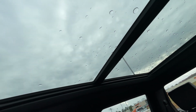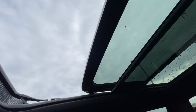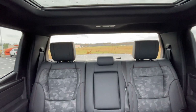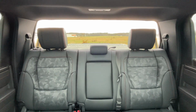Now let's see how far this roof goes back. We're gonna one touch. That's how far it goes with one touch. Hit it a second time, it goes all the way behind the skylight there. So pretty impressed by that. And then of course, what's a Tundra without power sliding rear glass?